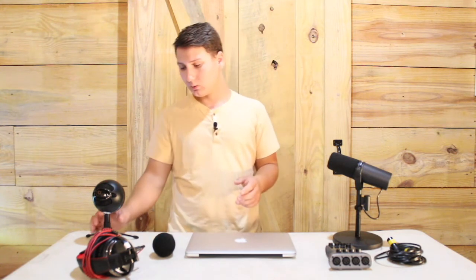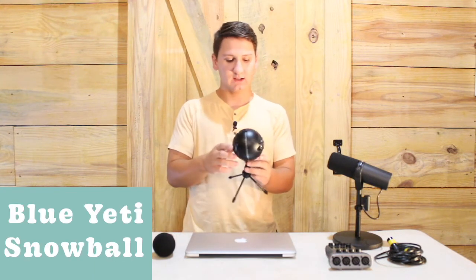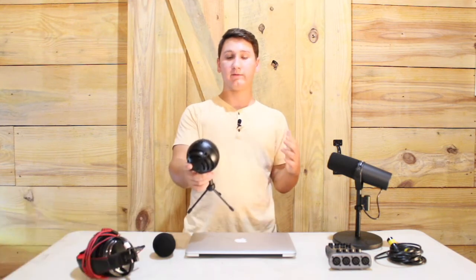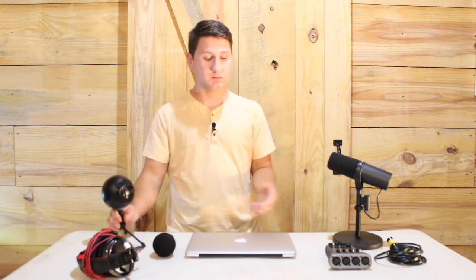But then if you're recording by yourself and you're in a very quiet environment, you're going to want to go with something like this. This is the Blue Yeti Snowball. It is a condenser microphone, so the pickup pattern will be far away and wider, and it is a USB mic, so it's just plug and play right into your computer. That makes it super simple.